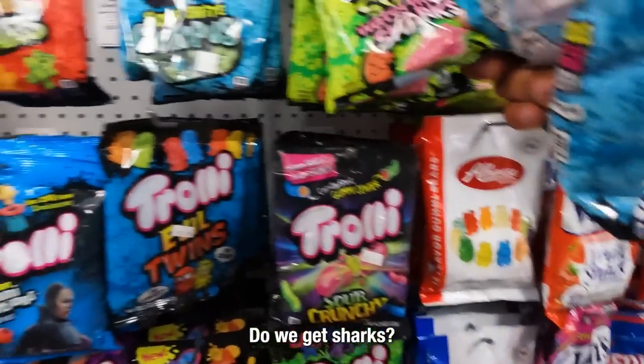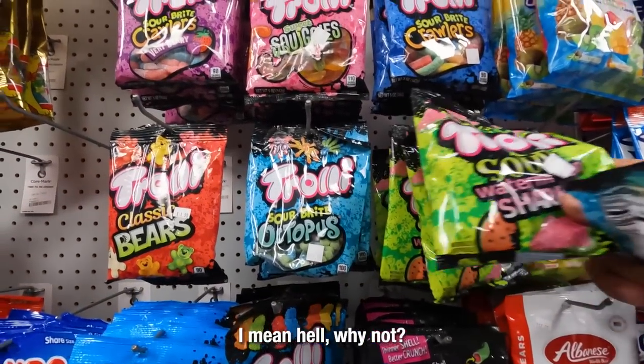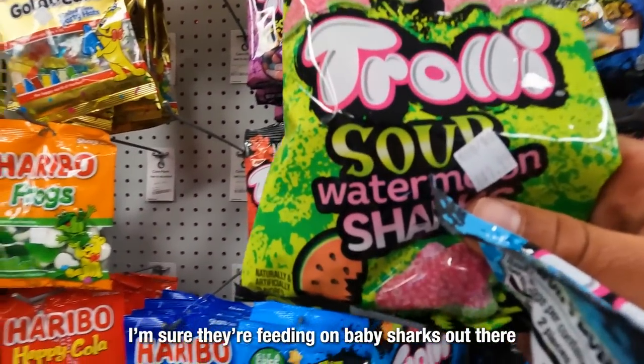Do we get sharks? I mean, hell, why not? I'm sure they're feeding on baby sharks out there. All right, we are baited up, locked and loaded. Time to hit the water.